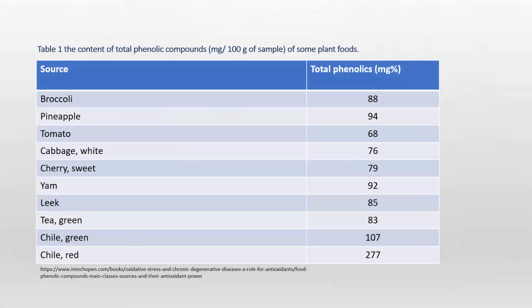Here we can see the total phenolic compounds in some vegetables and fruits, comparing this content with the chili. For example, broccoli contains 88, measured in milligrams per 100 grams of sample. Tomato, for example, is 68. Green tea is 83. And we can see here the higher concentration of phenolic compounds in the chili compared with other vegetables and foods.